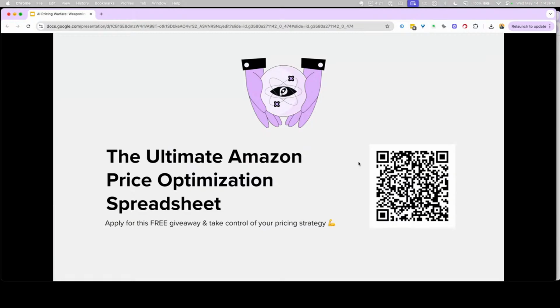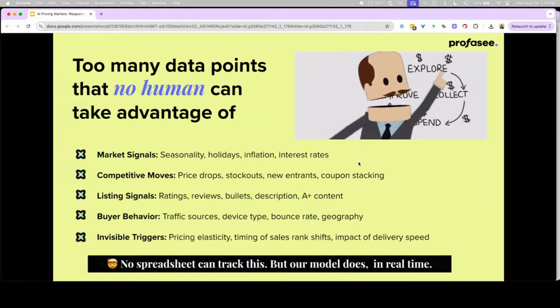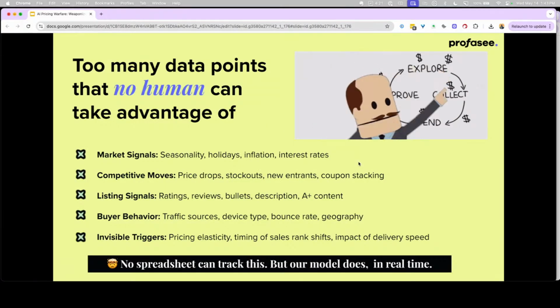So this is a pricing muscle that you can use. You can get this spreadsheet here, scan this code, fill it out, and you can validate the decisions that you're making for your own catalog. And this is for manual price adjustments. And the reason why this is so difficult is there are so many signals on Amazon to process. The manual work breaks at a certain point.